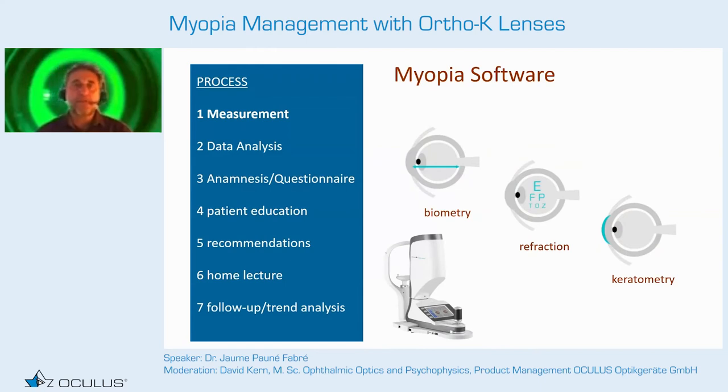Biometry is repeated six times and you have the average. Refraction is taken three times, and you have the average, and so on. So it's a really, really accurate measurement, very easy and straightforward to take with children. The device itself follows the child, so it's really easy to take pictures of the child.